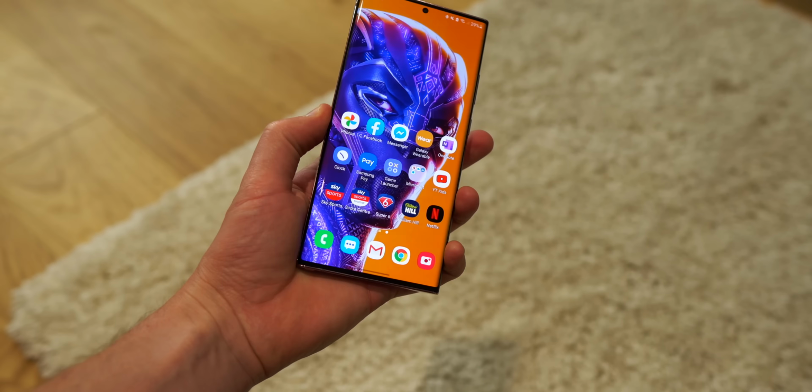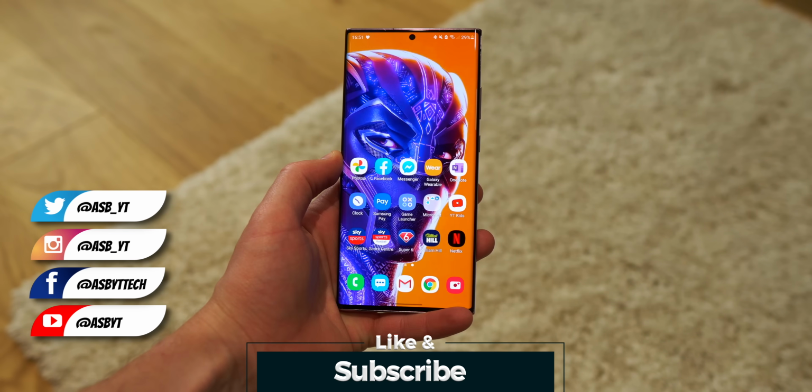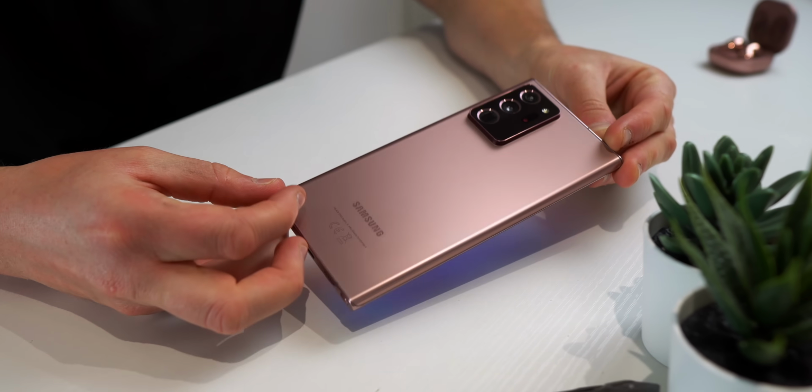Hi guys, it's ASBYT and I've been using the Samsung Galaxy Note 20 Ultra for around about 2 weeks now, and I waited on my full review because I wanted to get it right for you because it's a complicated one. There are so many things I love, but equally there are a couple of drawbacks which might be deal breakers for you. I appreciate that some of you guys actually make purchase decisions based off these sorts of videos, so it's only fair that if you're going to be shelling out £1,200 on something like this, that you get to know the real everyday world use of this phone and not just a list of specs.